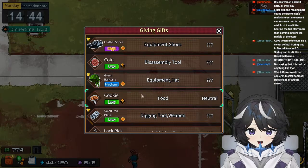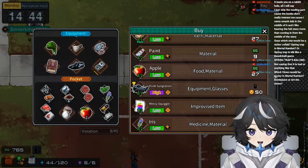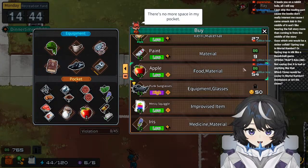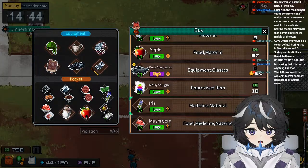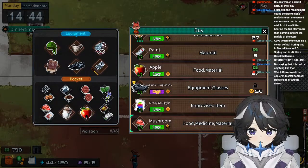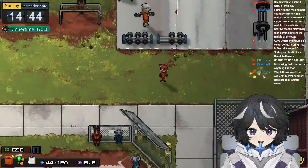Get the gift here. You like a cookie, wouldn't you? I do like a cookie. Give me my fucking cookie back. Give me my cookie back and let me buy some apples off you. There's no space in my pocket. You can only have 2 apples at a time. You can buy 3 apples at a time. And then I'll buy the irises off you. And I will buy the mushrumbus off you. Fuck you, Ray. Alright, there's one more guy I need to hit up, I think.